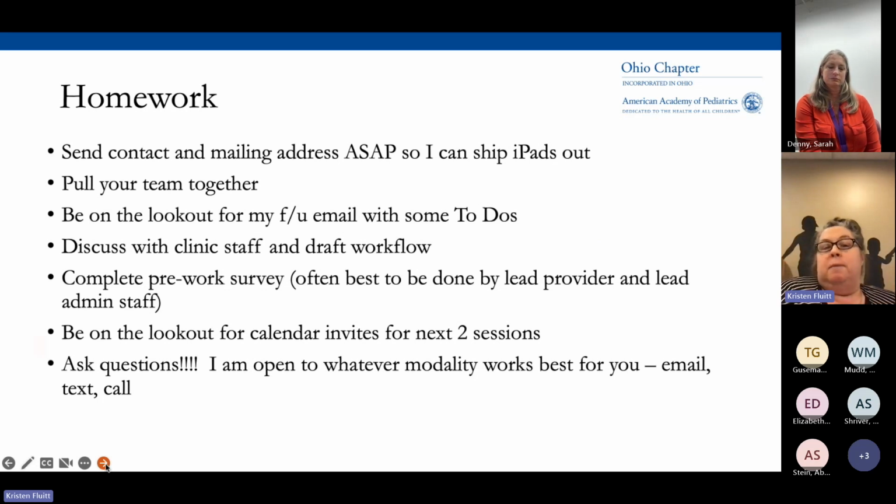I'll be sending out a follow-up email to you with a lot of information: the slides, links to the ASQ toolkit, the digital link to the resources, those kinds of things. So just be on the lookout for that, and it'll have a few to-dos to remind you of. And then start thinking about the workflow. And again, you'll get a template from me on how to draft this all out. It doesn't have to be anything crazy. It's really sort of tweaking the flow that I just showed you to make it work for your practice.